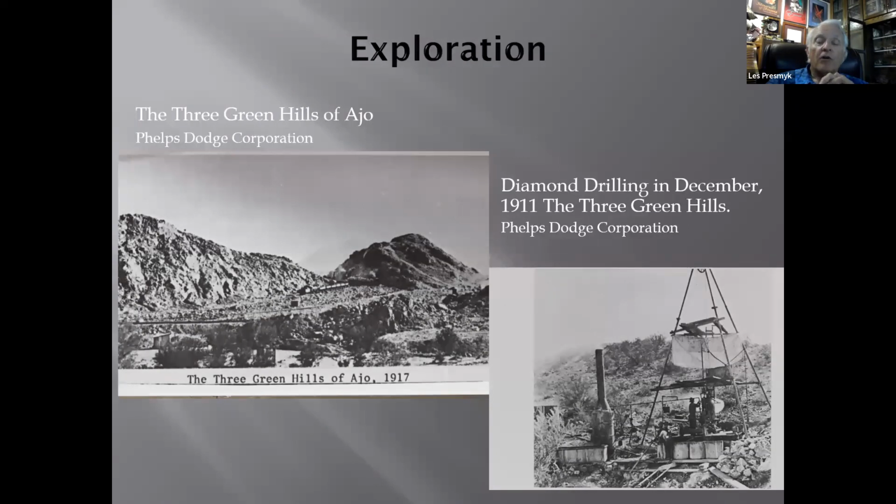Some of the photographs, believe it or not, the last one, those are known as the Three Green Hills. Kind of tough to see in a black and white photograph, but take my word for it, because I'm willing to accept what people said about it as well. This is what a diamond drill looked like in 1911, a bit different than the drills that we see today.